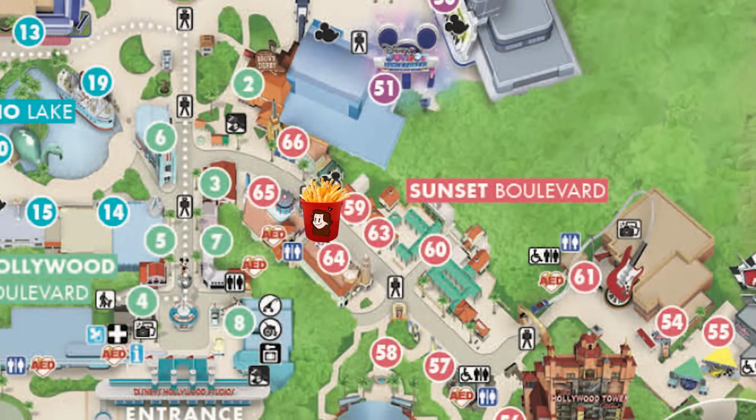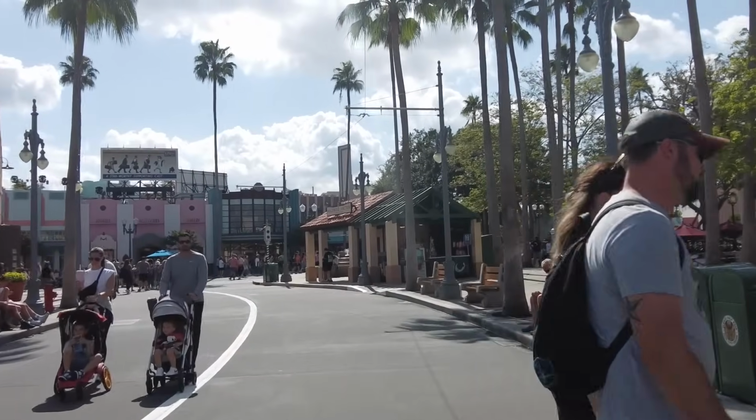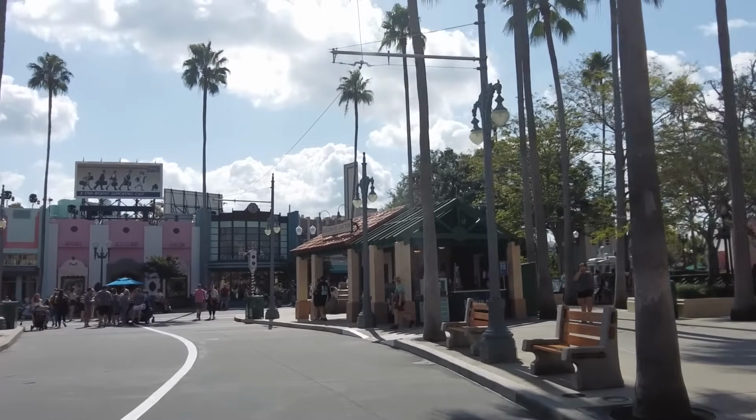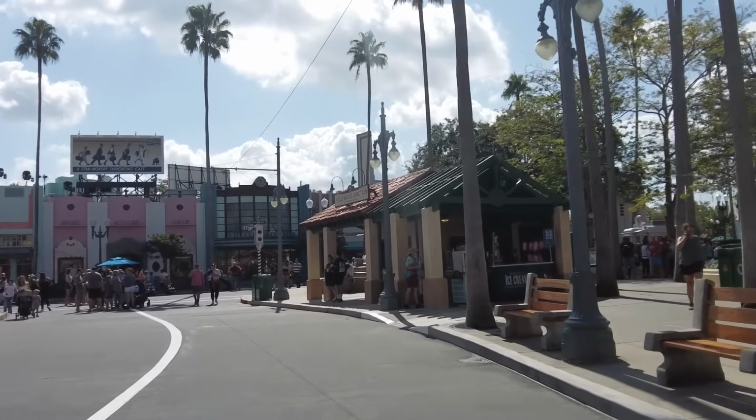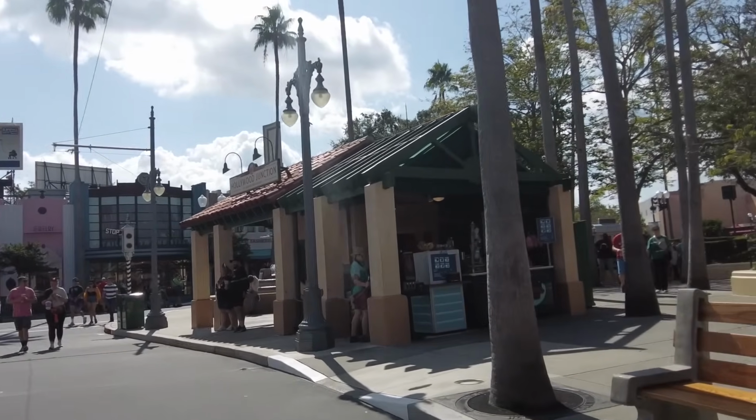Then the third option is what we like to call the 2-hour cool down or the 120-minute rule, as some people call it as well. That is what happened to me this morning, so I can give you a great example. This morning at 7 a.m. I got on the app and I booked a lightning lane for Slinky Dog Dash.